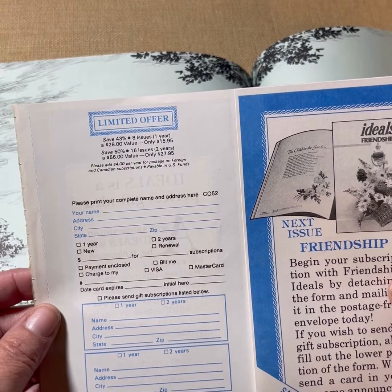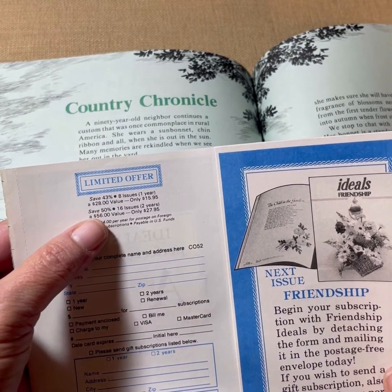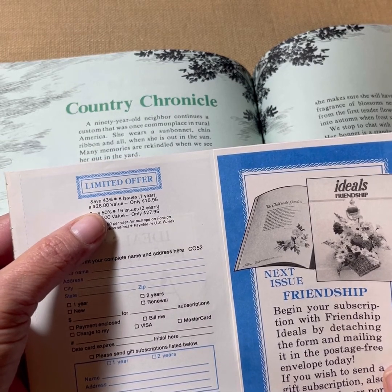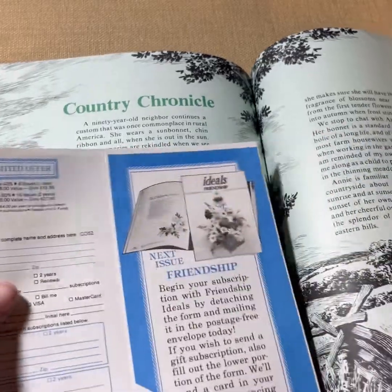I don't even see a price on this one. Oh yeah, I do. Okay, so that's funny. It went from 1957 being $6.50 a year to the 90s going to $16 a year.